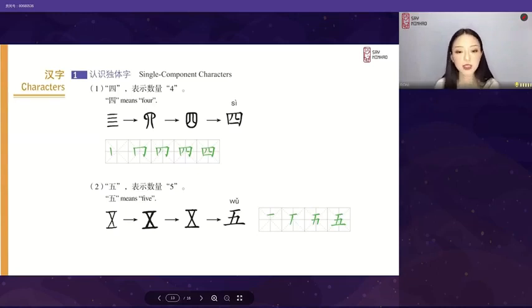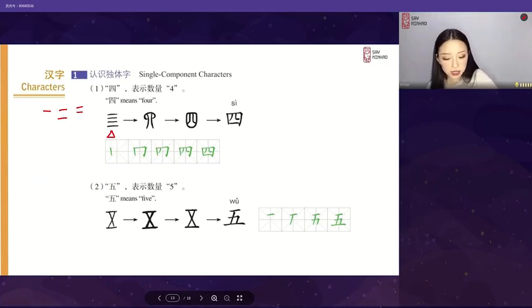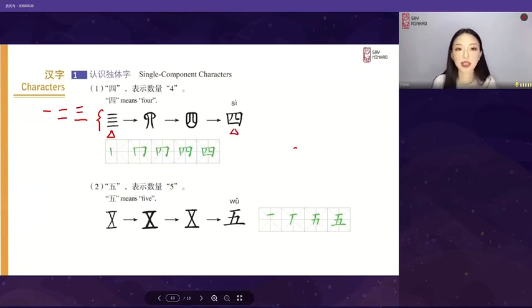Single component characters. First one is 四, which means 4, 4, 四. In ancient time, when this word was originally created, it is written like this. Some of the students asked me before when we were learning 一、二、三, they asked if 四 is written in this way. It is written in this way in ancient time, but in modern Chinese, it is written like this, not this, not four horizontals, not four hung. It is this.